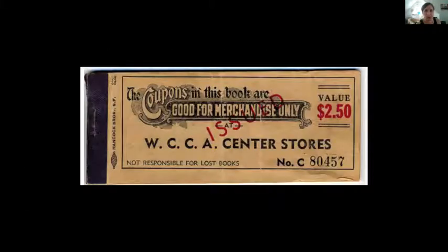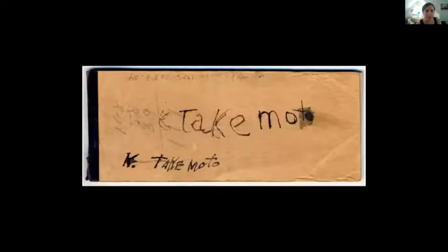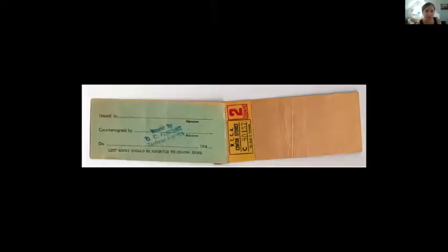Here's another example of another book with a slightly different color. And you can see on the back that Kei Takemoto has written their name on it a couple of times. Here's another, this is from Tanforan. You can still see it says WCCA Center Stores, and there's one coupon left.